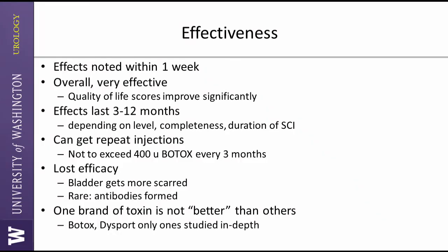The effectiveness of botulinum toxin injections can be seen within a week. I tell people that their bladders might be more irritable or more irritated for the first few days after the injection, but then it'll calm down, and within a week, people will notice a difference in their symptoms. Overall, it's very effective. Many studies have looked at the effectiveness of these injections to calm down or eliminate bladder spasms. It can increase the stretchability of the bladder so that it can store higher volumes of urine at lower pressures. And as a result, the quality of life of people who have these symptoms is improved significantly. There's a lot more comfort, there's a lot less incontinence.